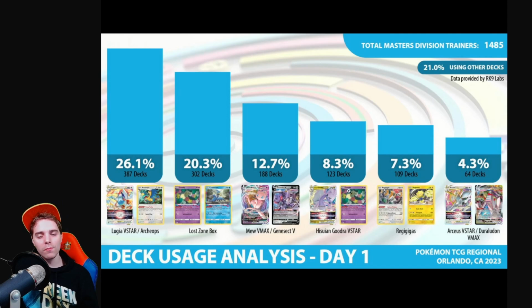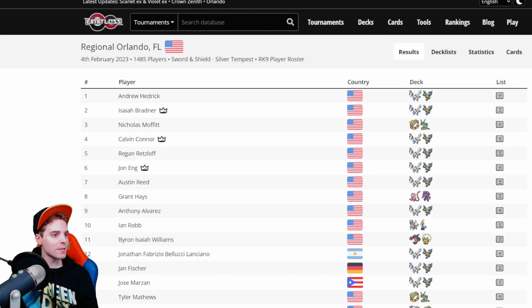Hisuian Goodra was more popular than ever before, ever since its showing in the Liverpool regionals, and Regigigas, on top of that, got slapped around by a lot of Ice Rider as well as Hisuian Goodra in, of course, the Orlando regional. So we're going to be checking out the results here.